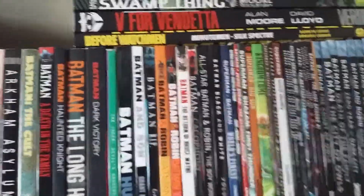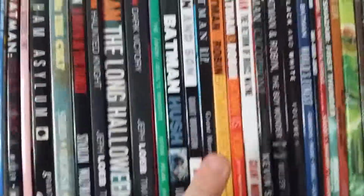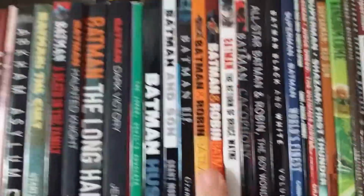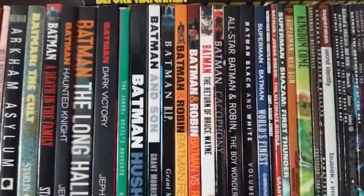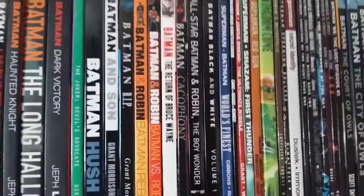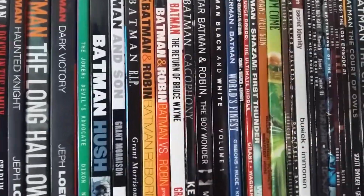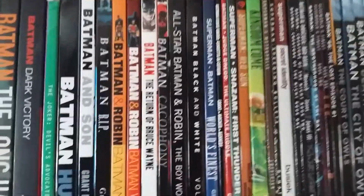So I tried other methods of reading it, which involved tracking down a load of single issues in my cupboard that I read as a kid that happened to have the ones I was missing. Batman R.I.P. and Here's What I Mean, here's volume 1 and 2 of Batman and Robin by Grant Morrison. The Return of Bruce Wayne, Cacophony, All-Star Batman and Robin. Of course they're to be next to each other.